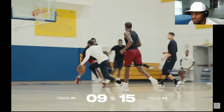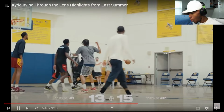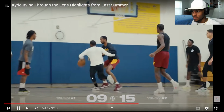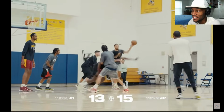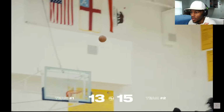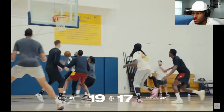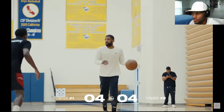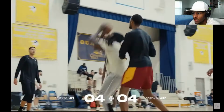I see Isaiah Evan Mobley again. Oh my goodness. Look at the slight fake out to the... Oh, that's so nasty. I told you I was glazing. Green. Reverse. Good pass. Tough pass. Good pocket.